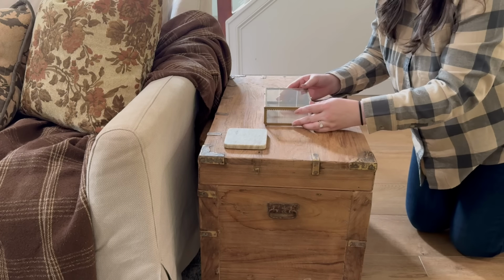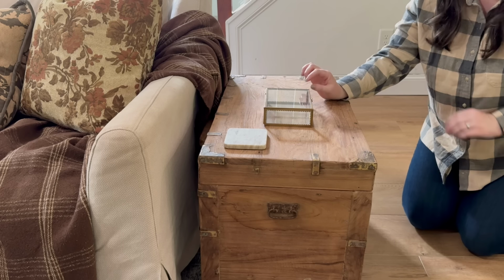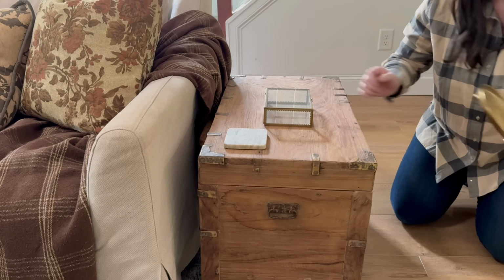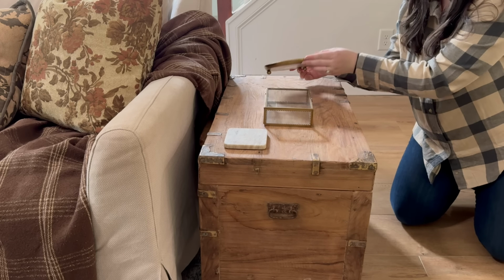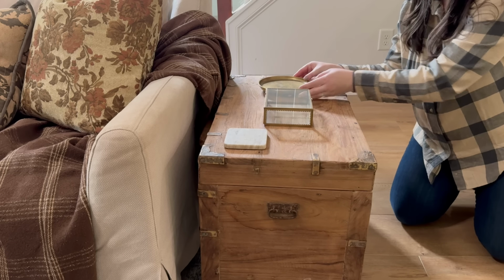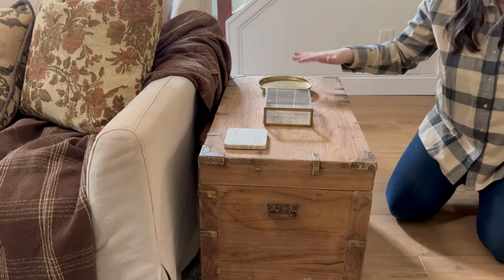So we're going to keep the styling over here very simple. I have this glass scalloped box. This was from Amazon. And then I have this gold footed tray. This was from Target some time ago. And it's just a perfect touch to add to any table, add a candle or something.